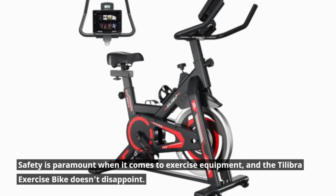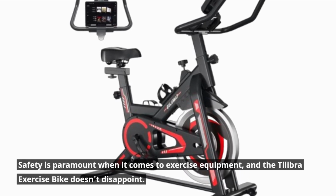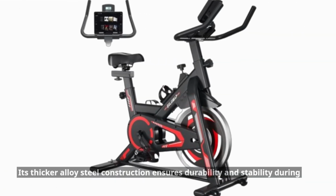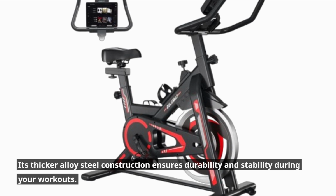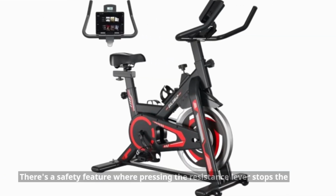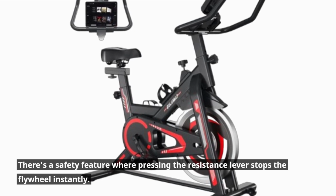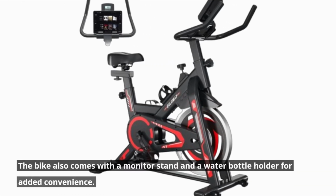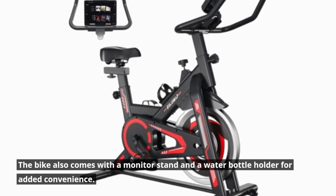Safety is paramount when it comes to exercise equipment, and the Tilibra exercise bike doesn't disappoint. Its thicker alloy steel construction ensures durability and stability during your workouts. There's a safety feature where pressing the resistance lever stops the flywheel instantly. The bike also comes with a monitor stand and a water bottle holder for added convenience.